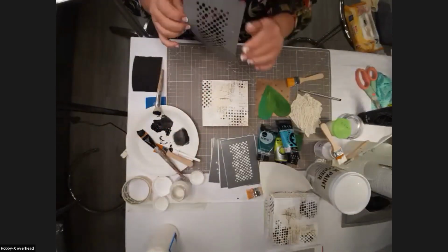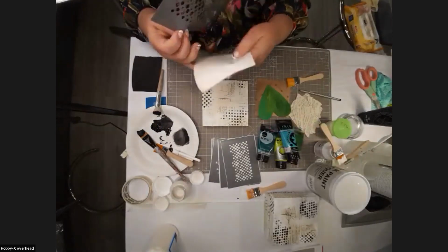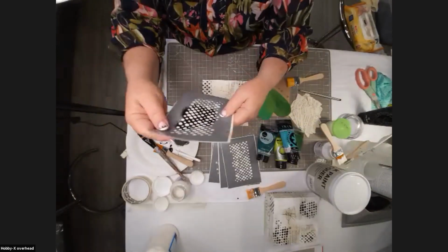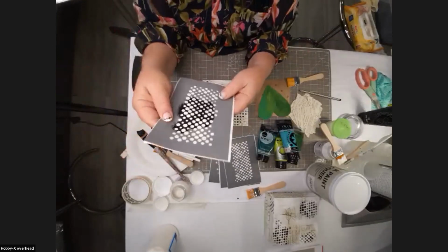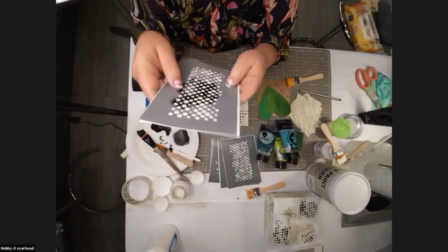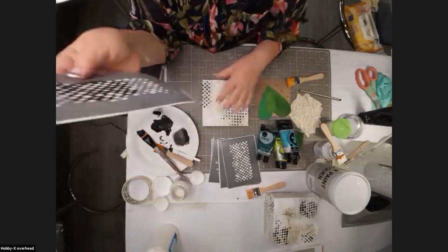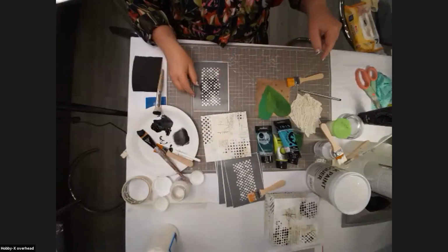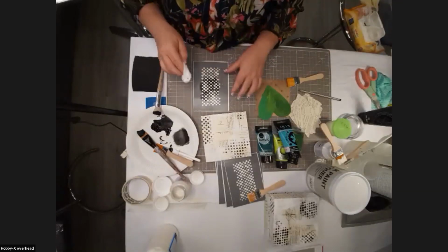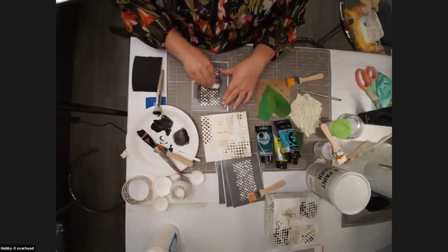I'm going to put my stencil back onto the backing paper. Remember, I tore it off. This is the backing paper. It comes in 2 parts. And this is a reusable stencil. What you must do is put it back on the white paper, and then take a wet wipe. Yeah, I've got a wet wipe, and just clean it.